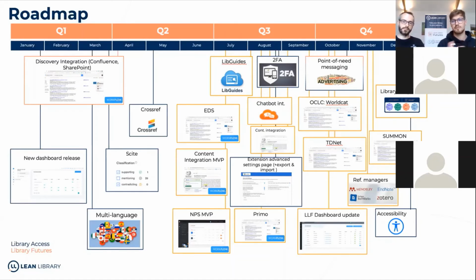Until then, what we're going to be working on is expanding the providers, suppliers, and available integrations for the features that we just showed you. For example, for the discovery integration, we have released support for Primo and EBSCO EDS, but we are currently working on the TDNet integration and the OCLC WorldCat integration. Later, we are also going to add the Sun discovery integration, providing support for all mainstream and very popular discovery provider systems. We're also working on a Lean Library Futures dashboard update, which is going to make it a bit more intuitive and visually similar to the currently available Lean Library Access dashboard.